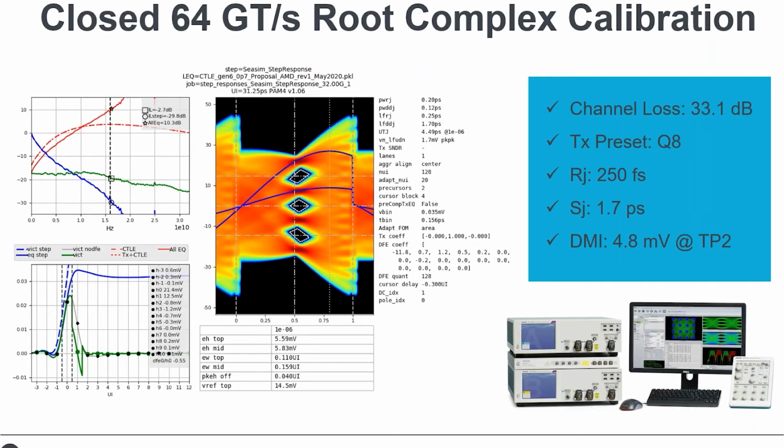And with that, we close the Gen 6 root complex calibration with the methodology we just mentioned, closing the calibration with a channel loss of 33.1 dB and an optimal preset of Q8, RJ at 250 femtoseconds, SJ at 1.7 picoseconds, and DMI at 4.8 millivolts.